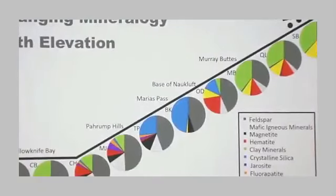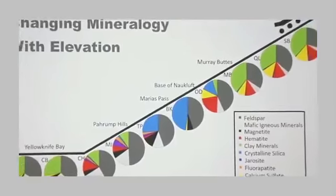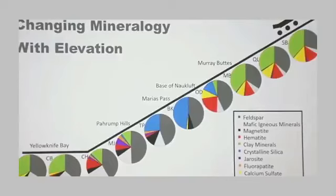These pie charts represent the different minerals that are in the rocks. And so out here at Yellowknife Bay, there's a lot of green. Those are the clay minerals, the ones that really are the definitive evidence for water interacting with rock in a lake, and fresh water and less acidic water. Then we got to the base of Mount Sharp, and we still had clays. We still had the lake bed deposits. But we started seeing a bunch of this red pie slice, which is hematite, this iron oxide.